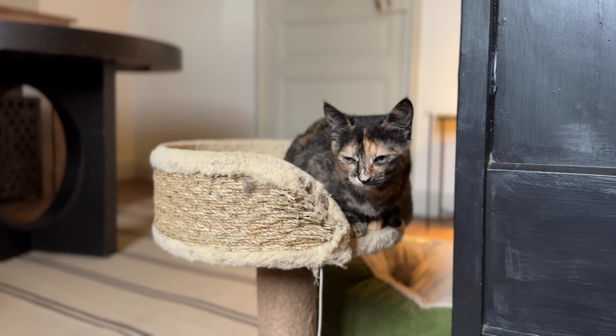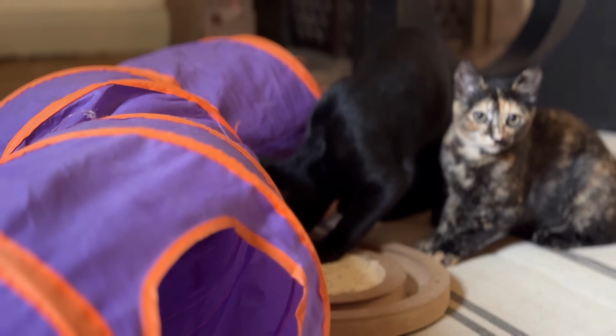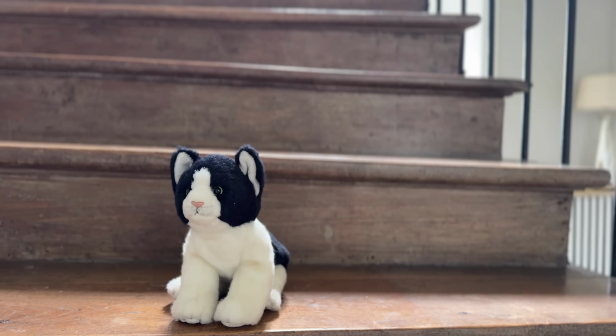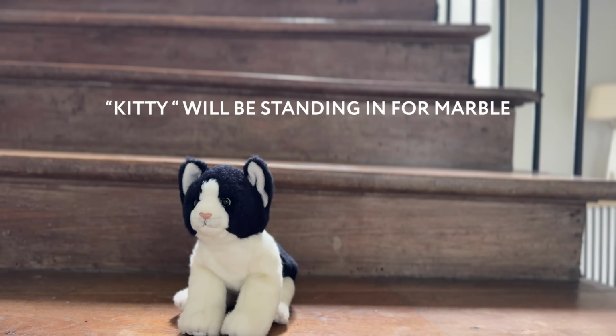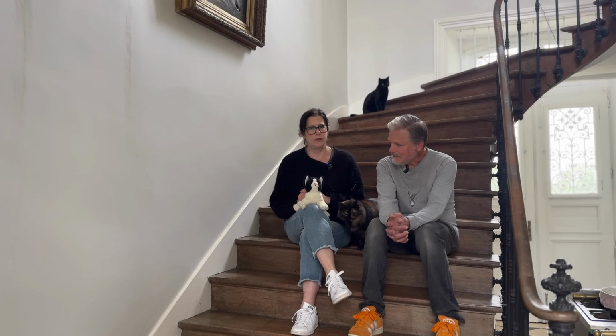This is Marble, a super sweet, extremely playful kitty weighing in at a whopping 6 pounds. She just had an unfortunate accident. Marble had an accident.